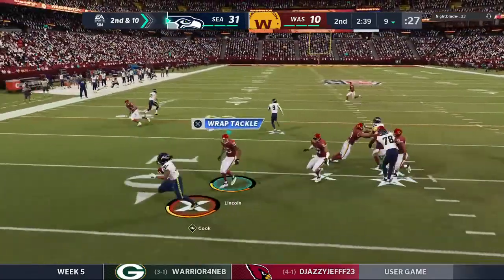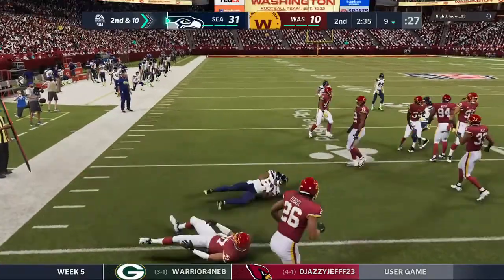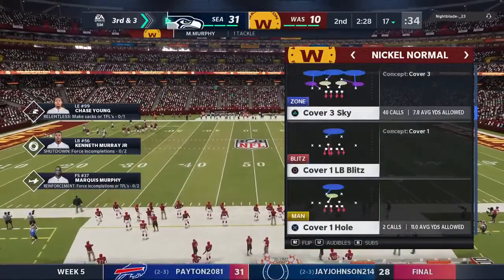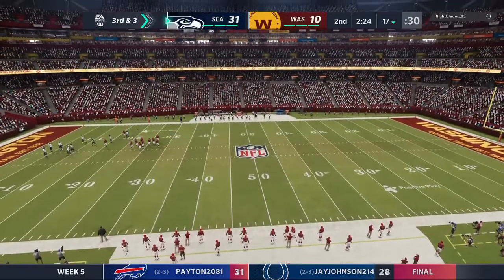Give to Cook out of the gun. And space opens a bit as he gets it across the 15 to the 17-yard line. They get 7 out of that, so they're left with a 3rd and 3. Gain of 7 yards. And it's third down.